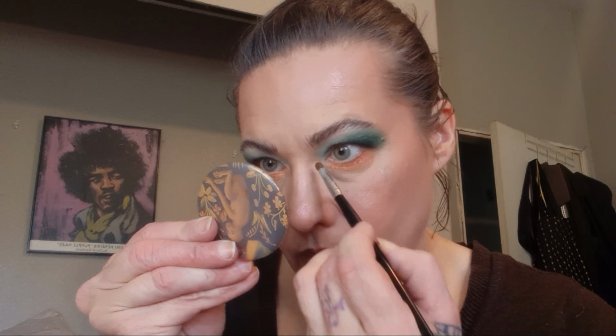And now I just got to do this cool little multi-chrome. I wish I'd even put a little bit more of the green right here just to help them come together. In fact, you know what I'm going to do? I'm going to mix the inner corner shades because I just feel like this isn't working for me. So I'm gonna mix my inner corner shades. Yeah, I like that.